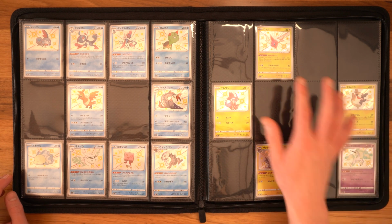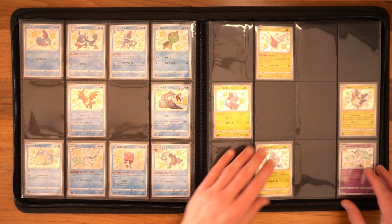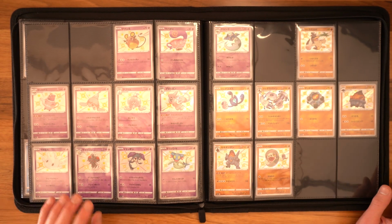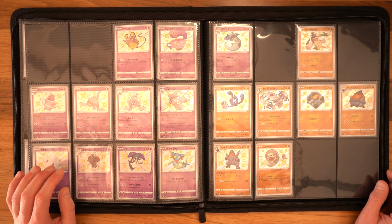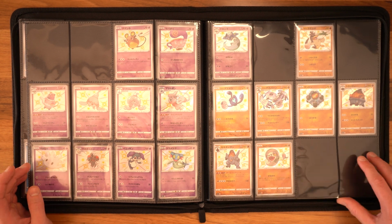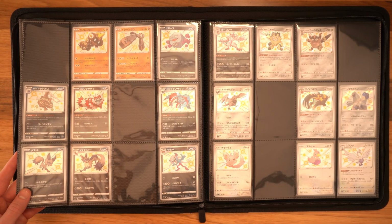The Rotom's cool. I think Rotom and the Morpeko were a couple of the first to be revealed and got people very hyped. Damn, those were the good old days when the channel basically started, about 3 or 4 months before Shiny Star V dropped. They definitely were the very good old days. And then what else do we have? We get closer to the back.